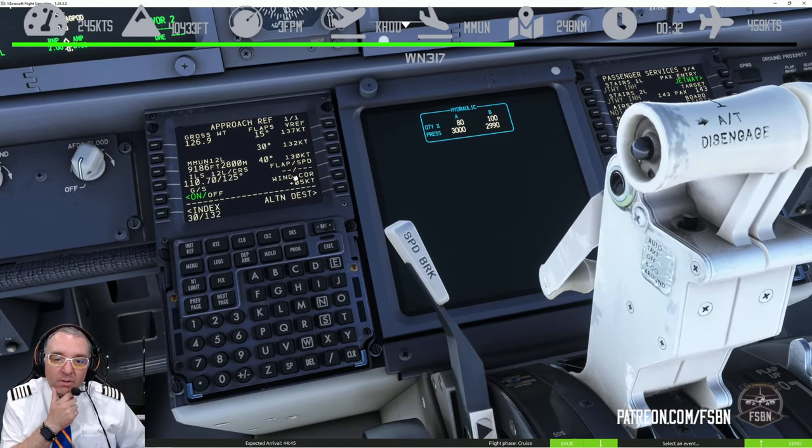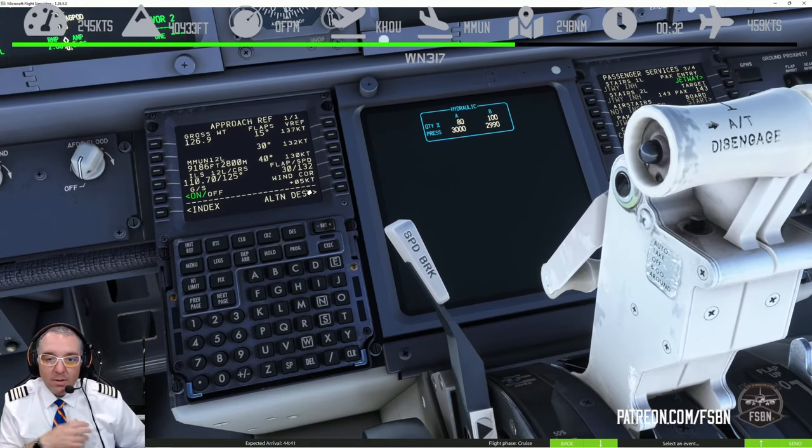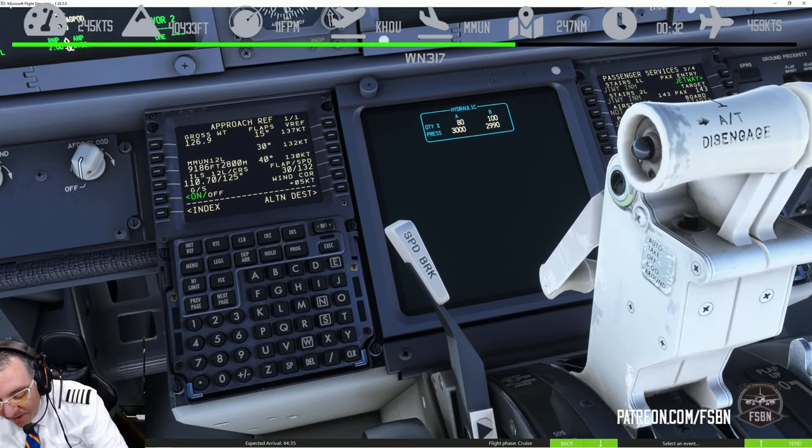Flaps 30, 132. We're going to plug that in there. We'll do VREF plus 5. It looks great. So we're going to hold 137 on our ref. How's that?